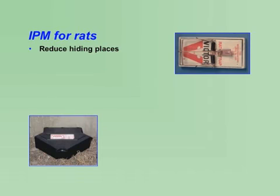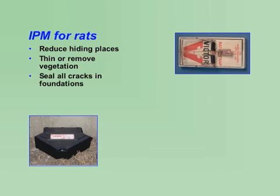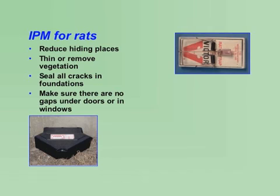Reduce hiding places by keeping garbage and garden debris in receptacles with tight-fitting lids. Thin or remove dense vegetation near buildings that provide shelter and travel bridges. Seal all cracks in building foundations and make sure there are no gaps larger than a quarter inch under doors and in windows. When you have a rat problem, trapping is the safest control method.